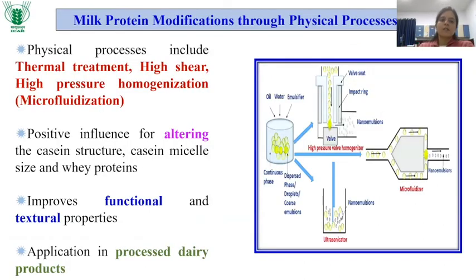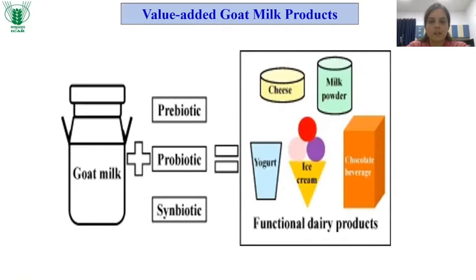So physical processes also include thermal treatment, high shear mixing, and high pressure homogenization, which is also used sometimes. It has a positive influence: the casein structure is altered, the casein micelle size is altered, and protein structural modification is done, which leads to the stabilization of the protein and the fat emulsion, you can say. Then it improves the functional and textural properties of the products, and we have applied it in the development of goat milk dairy products.